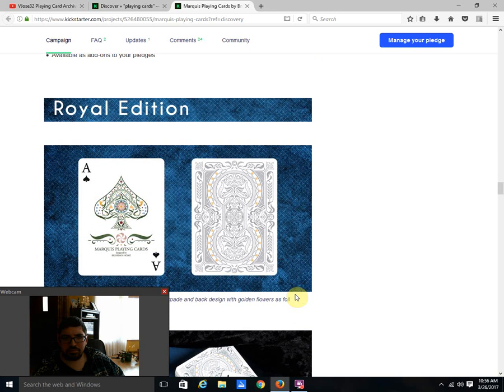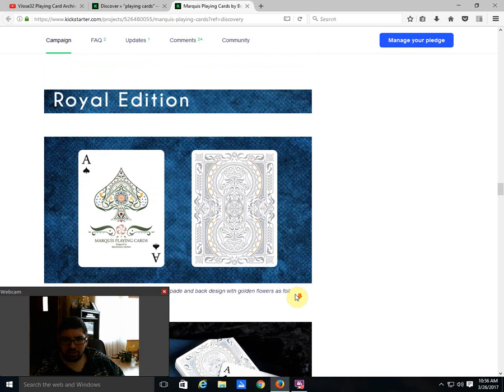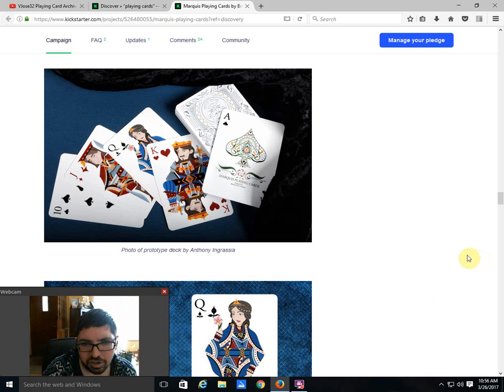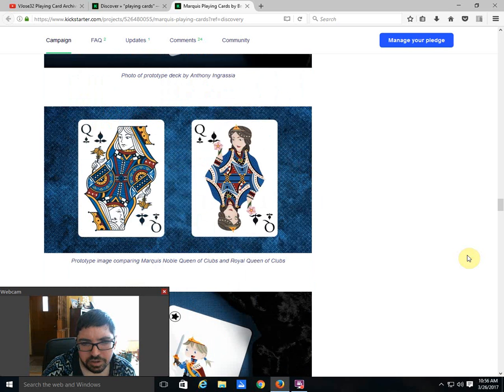But then you get to the Royal Edition, and the back design is the same. It's less color, similar Ace of Spades, but the court cards are his kind of standard court card that he's done in his previous decks, that he had the Hive decks and whatever other decks he's done. And it's a bit kind of cartoony. It looks like it's from a fairy tale book. Not really my favorite court card. I much prefer his modified, more standard type court cards.